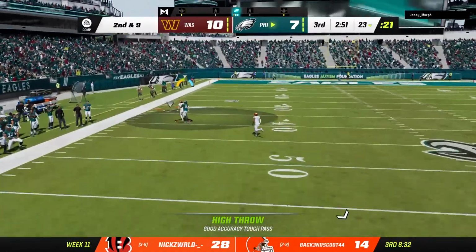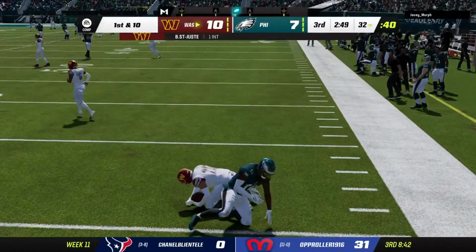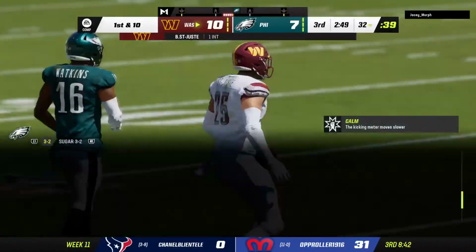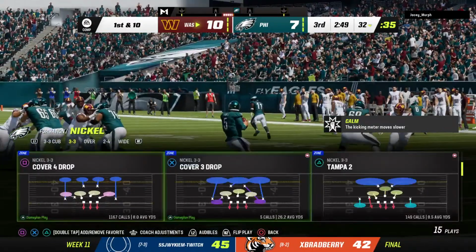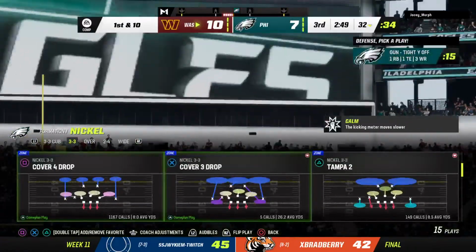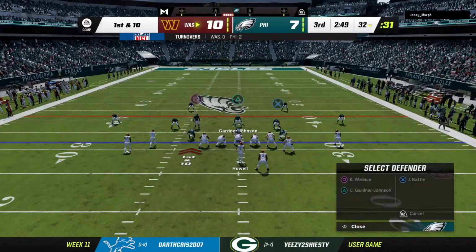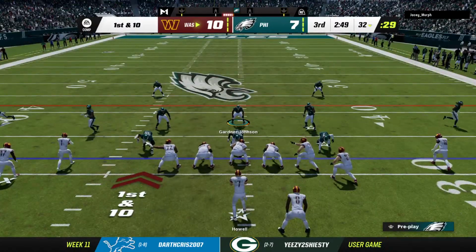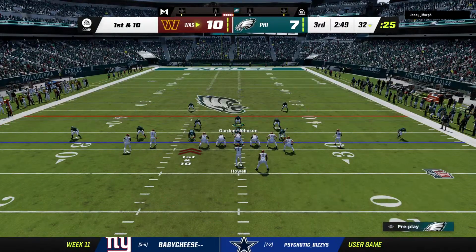In fact, you got to watch them a little bit because, and it's intercepted. Picked off by Benjamin St-Juste. And the Commanders are going to have it here at their own 32-yard line. So rare to see any quarterback toss back-to-back interceptions in the NFL, regardless of status or experience. Whether it's him personally or just the offensive game plan, I think this defense is reading something out there, and they're holding the upper hand.